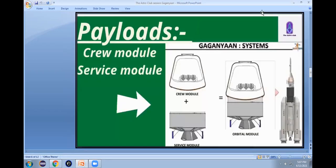So now let's look at Gaganyaan's payloads. So first, what exactly is a payload? Let's learn about that. So the payload is the carrying capacity of an aircraft or a launch vehicle, usually in terms of weight. So for example, for a rocket, the payload can be a satellite, a solar probe, or a spacecraft carrying humans and animals.